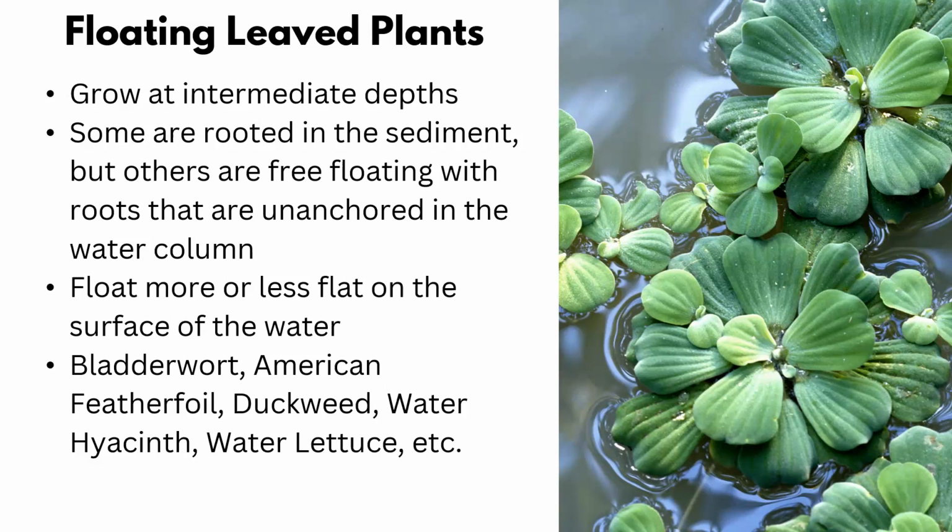They lay flat most of the time. Sometimes they might have a little bit of some stuff that sticks out, but mostly it's just going to be flat against the water. Things like American featherfoil, duckweed, water hyacinth, water lettuce, or bladderworts, if you've ever heard of those, are really good examples of those floating leafed plants.